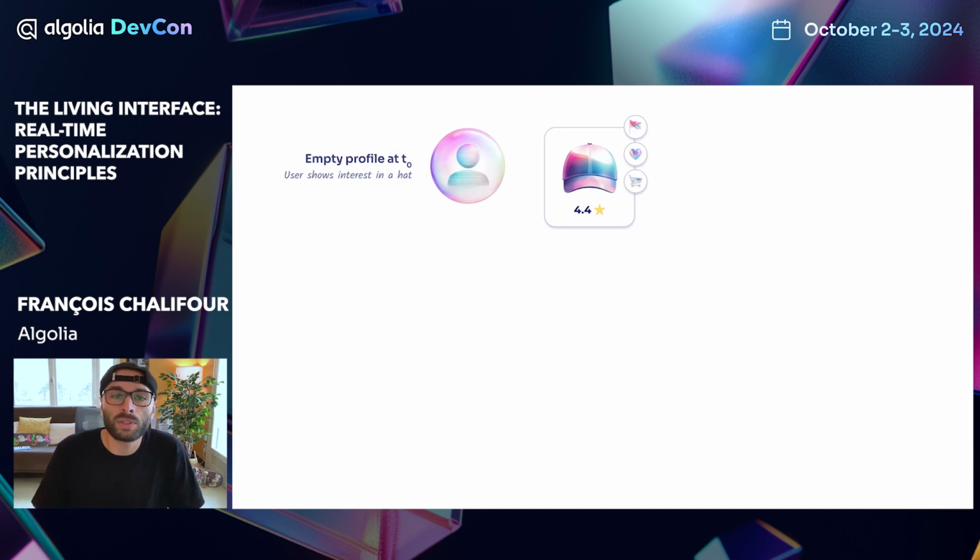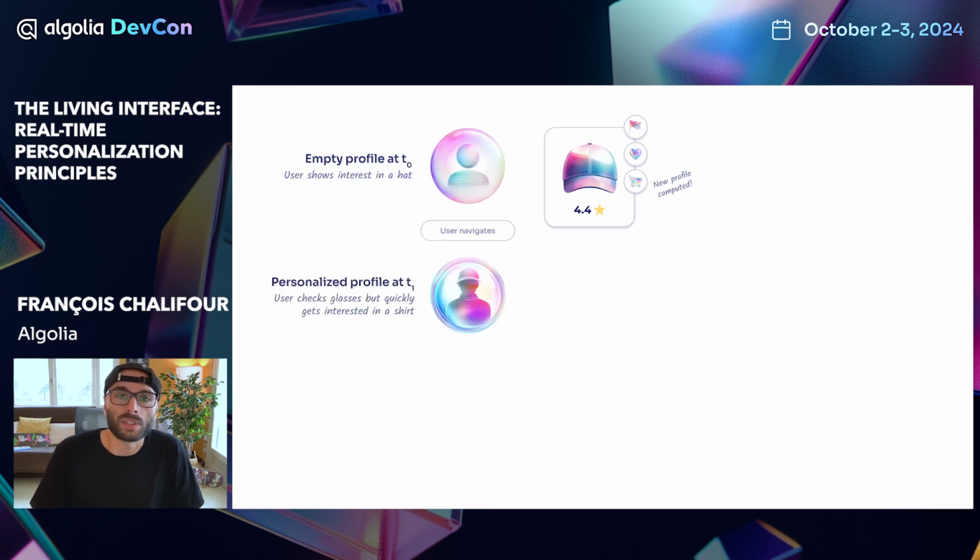And at this point, we could consider that this is a strong enough signal to compute a new version of the user profile. But this is only when the user navigates that we're going to apply personalization. And so on the next page, we know that the user has some affinities with this hat.